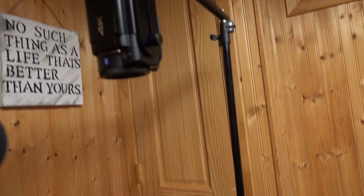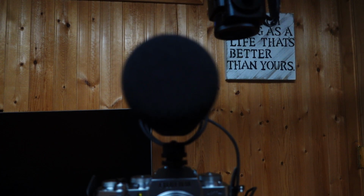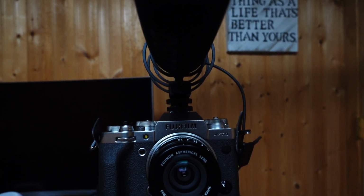I actually, if you can see, the AX53 mounted up there. That was my primary camera for the most part. I love the Fuji XT-4. I love this old school style. The feel is just like, man. The moment I seen this camera, I knew this was the one I was gonna get.